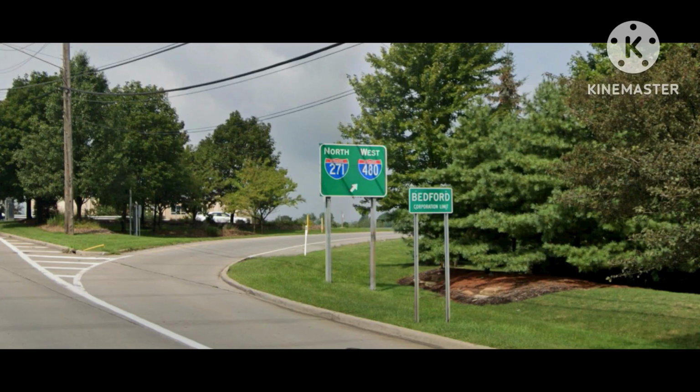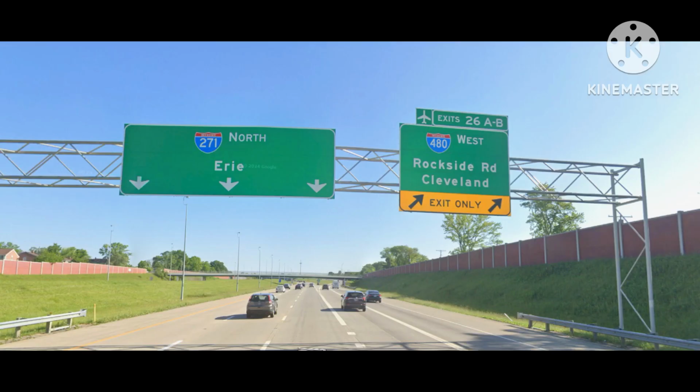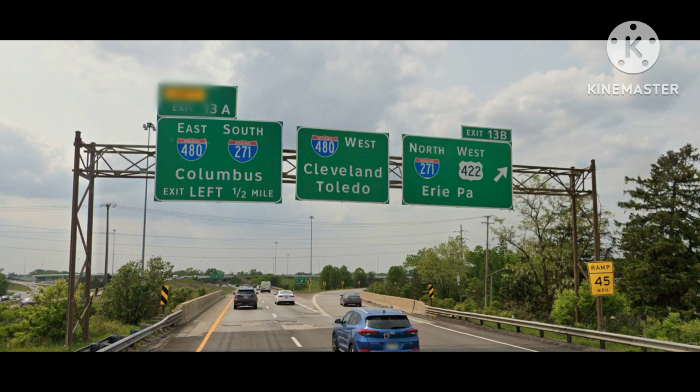And then in this concurrency, this is in Bedford, Ohio, and we're still signed for nothing. So no Cleveland, no Erie, none of that. Here's our split: 271 North for Erie and 480 West for Rockside Road in Cleveland. So that's a bit weird. We'll go back on 480. We get 480 for Cleveland and Toledo, 271 North for Erie, 480 East, 271 South for Columbus.